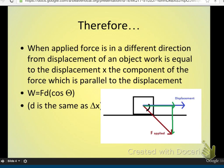When the applied force is not in the same direction as the motion, we have to break the applied force down into its components. And the way the book handles this is to say that work is equal to F D cosine theta. I struggle with saying that it's always going to be cosine. This is my science thing. I haven't yet seen a case where it doesn't end up being cosine, but I can't say it's universally cosine. I would say look at the image. Look at where the force is being applied and where the motion is happening.